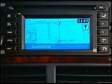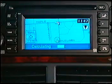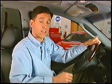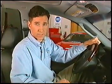Select OK, and the system calculates the route and brings up the map screen. The destination is shown as a star on the map. Now, I'm ready to drive to the destination I've entered, and the RB1 system will guide me along the way with voice directions and a visual reference on the map display.